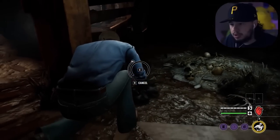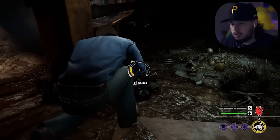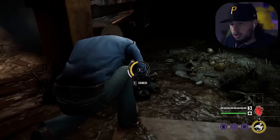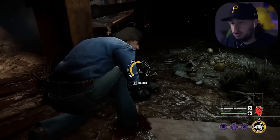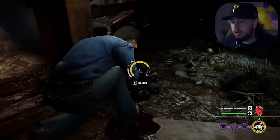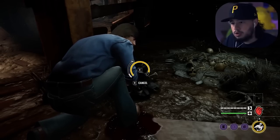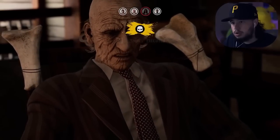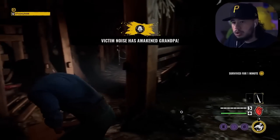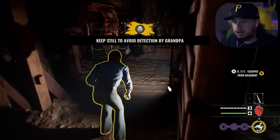Oh. Retrieve Brumbath. Made too much noise. Alright. I hear someone. Keep killing her. Oh, nah. Oh, nah, yeah, I woke up the old man. Victim noise has awakened. Oh, he knows where I'm at. Keep still.